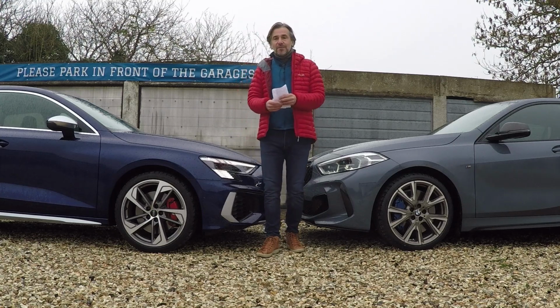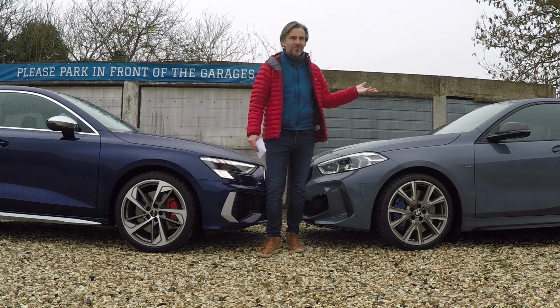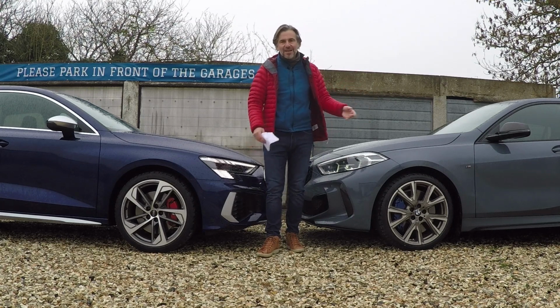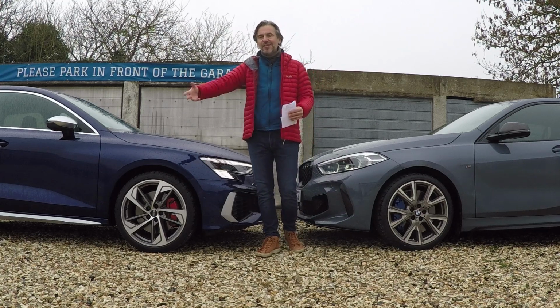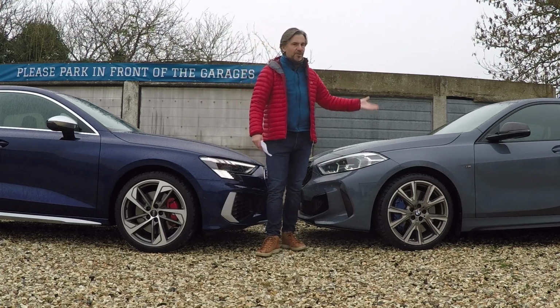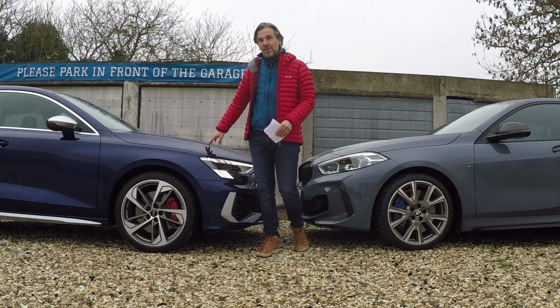Efficiency wise, the BMW actually is significantly cleaner when it comes to CO2, so it's 167 to 174 depending on spec. The Audi is in the sort of the 180s depending on spec, so that's quite a big chunk, and that reflects the MPGs. The BMW does about 38 to the gallon, while the Audi does 35.